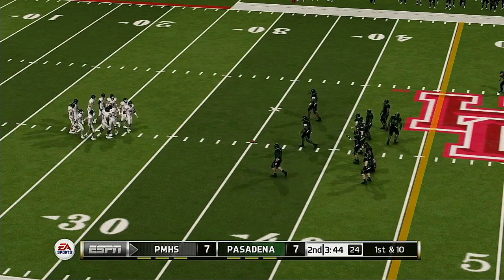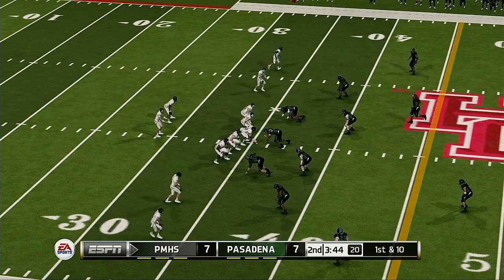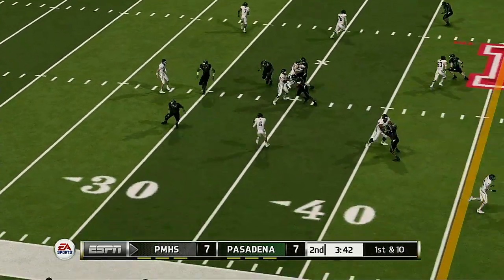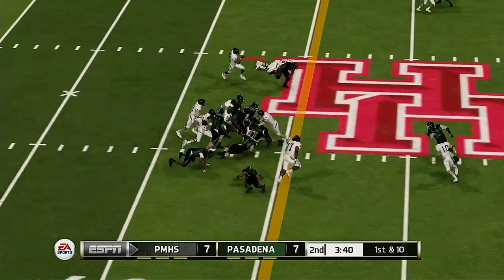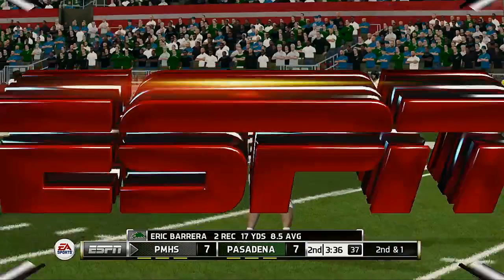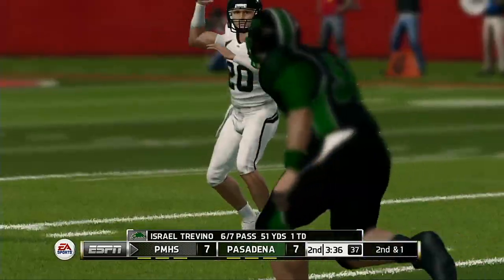You always want to go in the locker room with momentum, so as we get closer to halftime, I think we'll see more and more attempts to create big plays. Tries to set up a screen for the wide receiver. Right around the 44-yard line. That brings up second and one.